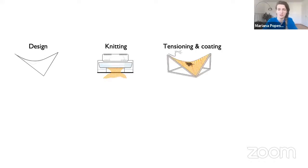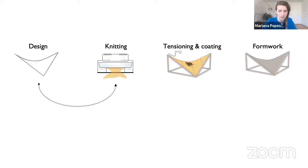So the way the system works is we start with a design, and the idea is to produce a fitting 3D knitted textile. That textile is then tensioned into a rig using auxiliary parts. It is coated with a cement paste coating to then become initially rigid as a formwork. Now there are two, let's say, challenging parts. The first one would be to go from the design to the knitting itself.